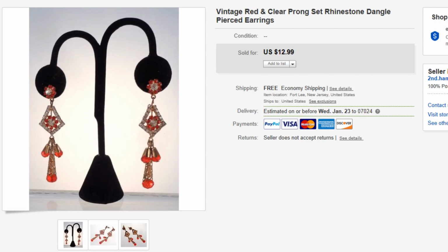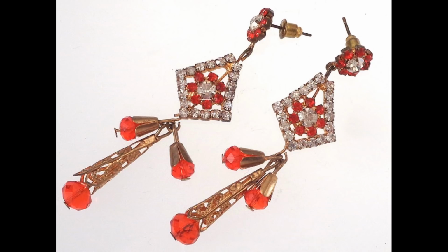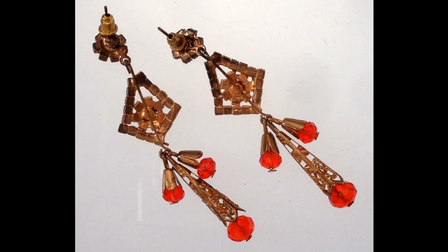Vintage red and clear prong set, rhinestone dangle, pierced earrings. I don't know why this sold. I guess somebody just needed earrings that look like that. Maybe they had something to match. Good title. Not signed. We just thought they were pretty enough to sell on their own. Had it listed since February 2018. And it sold for a whopping $12.99.